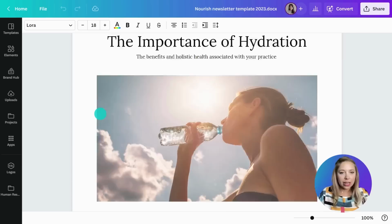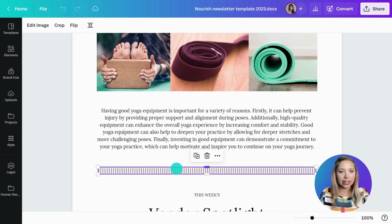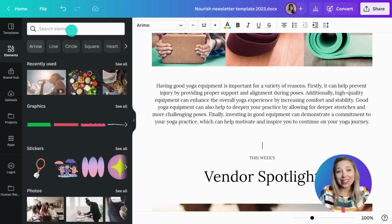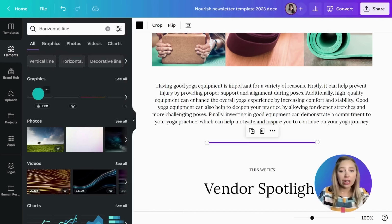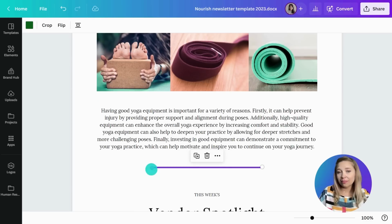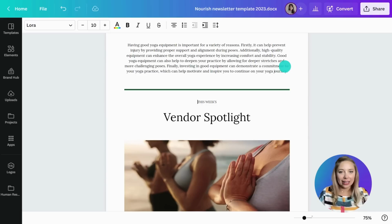Cool. So let's have a look. Okay, this divider right here, I'm not crazy about. So let's delete and go to elements and find a new divider that fits with our aesthetic. I just want a vertical line, put it in my brand color. There you go. How easy.